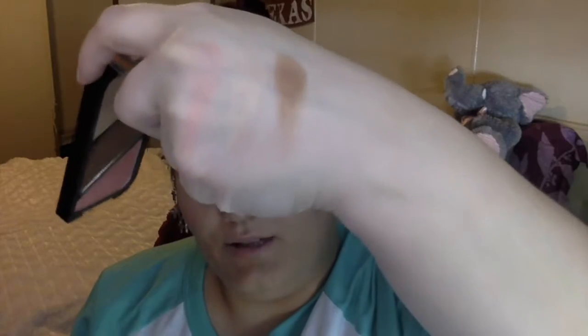And then that highlight is just really amazing, and it looks really good on the skin. It's not glittery, it's not chalky or chunky or anything like that. It's just a very, very pigmented and very pretty highlighter.